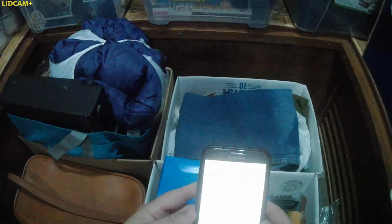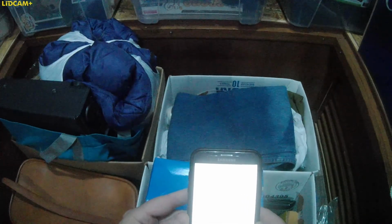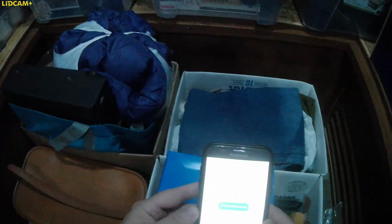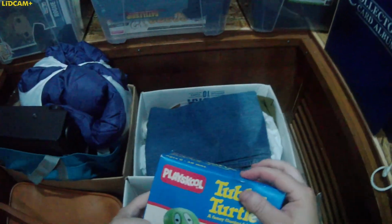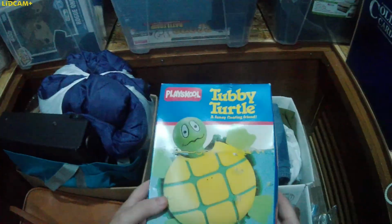Bing. Let's take a look here. Thinking. Nothing came up. But it is vintage. I'm pretty sure it's vintage. I'll do some more research on it and look it up. But this will most likely go on eBay.